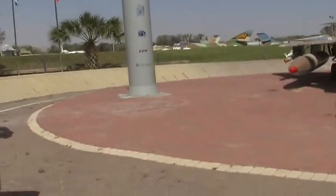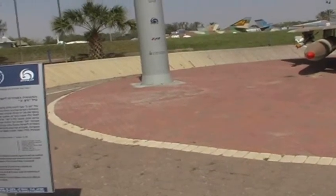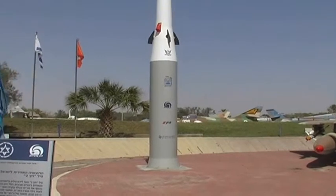And this is an Arrow 2 missile, which the board says is being constantly updated to combat later technologies.